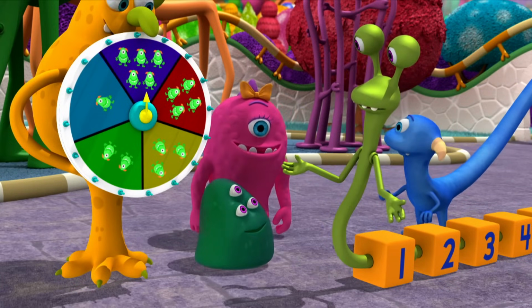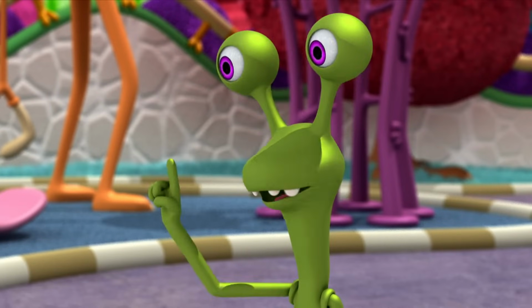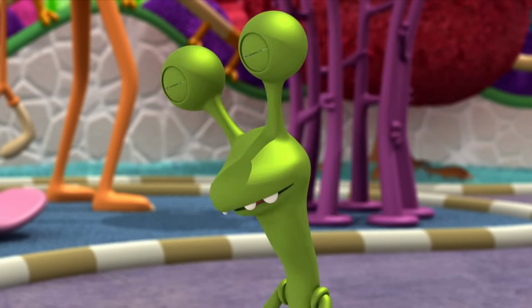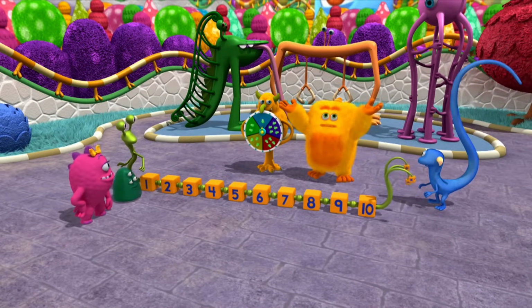Why don't you and Lily play the first game? Yay! And Max will spin the spinner. That's a very, very important part of this game, Max. Who gets the first turn? Let the game begin!